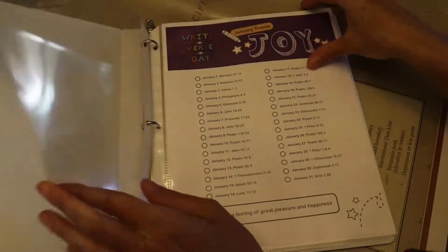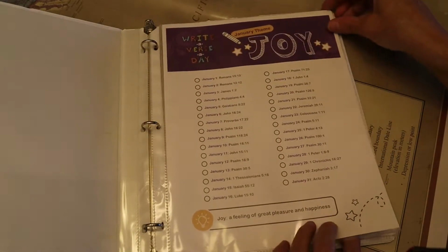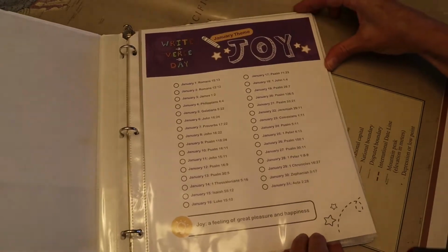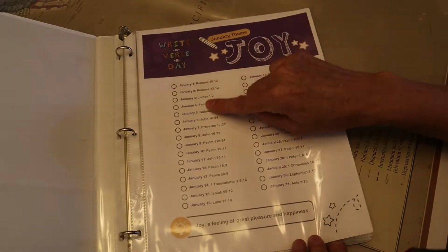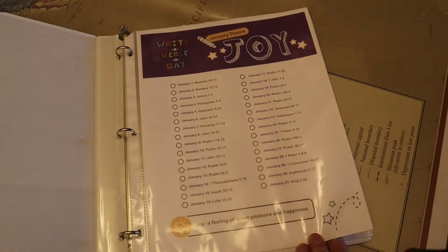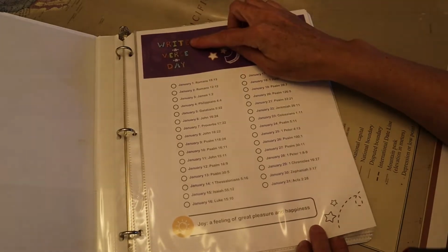I put it in a page protector so that we can just use a wet erase, so it will stay on there a little better. Every month it has a theme, so January is joy, character quality for joy, and every day we have a verse that we're going to look up, so I'll have the kids probably take turns looking it up in their Bible, and then we will write a verse a day.